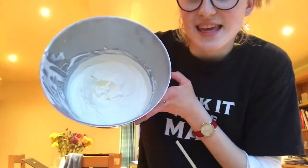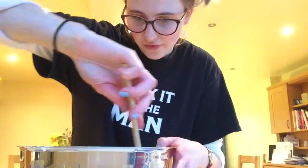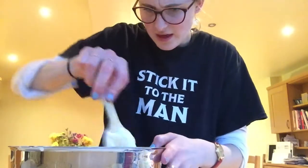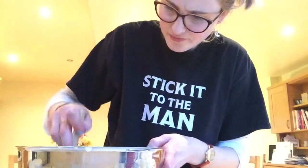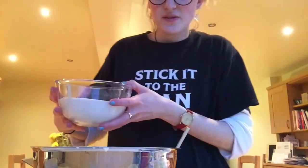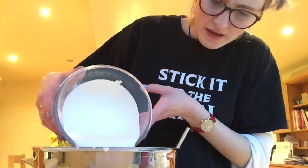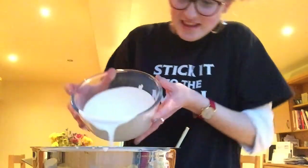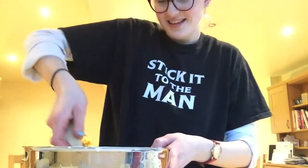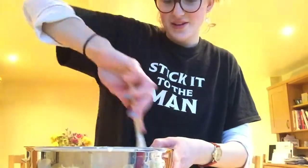So this is the cream cheese and icing sugar mix. What I'm gonna do is just go around the edge and stir that in. Get all that goodness. Fold in. Let's just watch that scene from Schitt's Creek. Fold in the cream. I don't know if I can put it all in at once. I think I can. And then just fold. Fold. I'm gonna have to whip this again because the cream is so creamy.